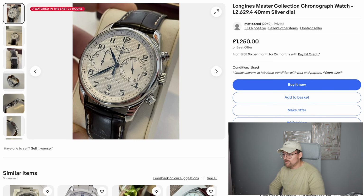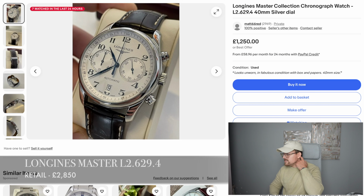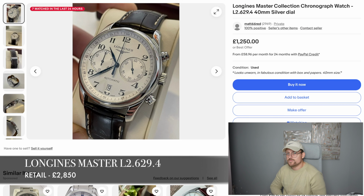Starting off really positive. Don't have a gander. It's been a while since you've had a gander, but don't have a gander of this one. Shocking. Longines Master Collection. Now, whilst I was on my little holiday, if you can call it that, I did go into an Ernest Jones. I tried a Longines on. I tried the flagship moon phase. It was on sale for like 2.2, which is actually a pretty decent price.